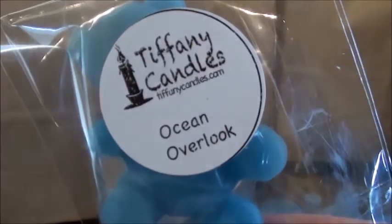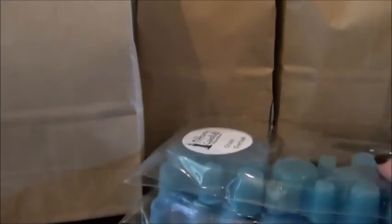So those are 3-pack Teddy Tarts. I love her Teddy Tarts. They're probably my favorite. I like them even better than her Fluted Tarts. I don't know why. Call me crazy. Ocean Overlook. Now Ocean Overlook to me smells more like a laundry scent. It's still pretty good though, but I prefer the Ocean Waves.